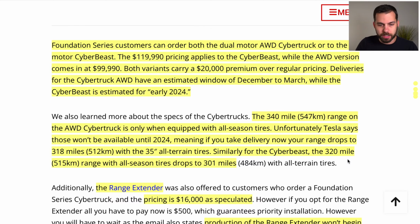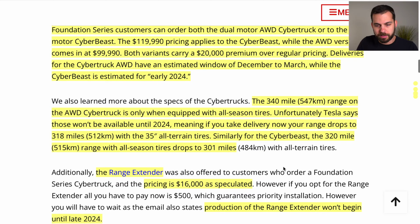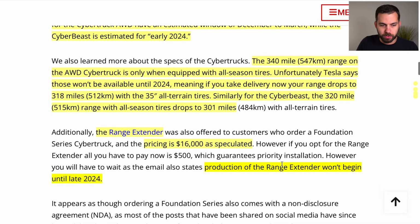As we see, different configurations from Tesla on other vehicles. Similar thing here with the Cybertruck, that drops the range to 318 miles for the all-wheel drive version, 301 miles for the Cyber Beast. Now, of course, you can always change your tires later and recover that range. It's not necessarily lost or anything like that, but different tires and things like that will, of course, affect range.